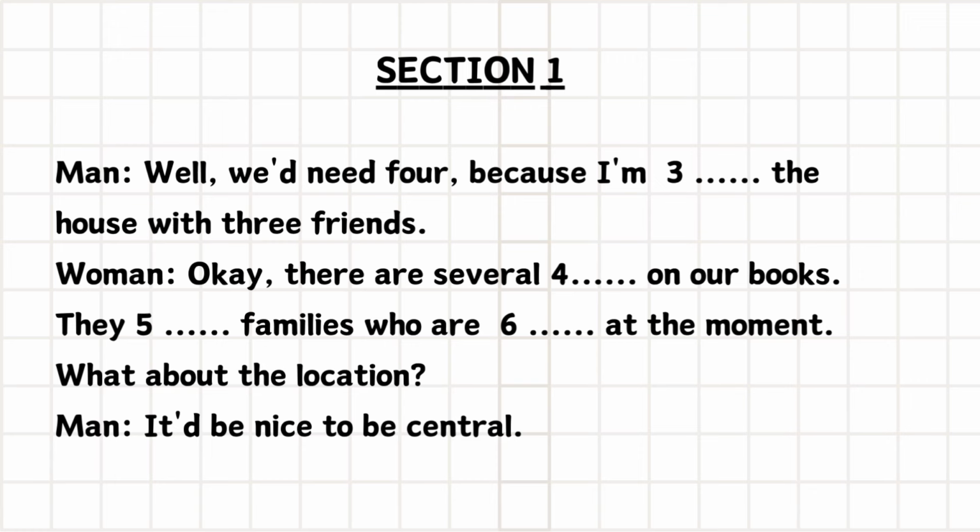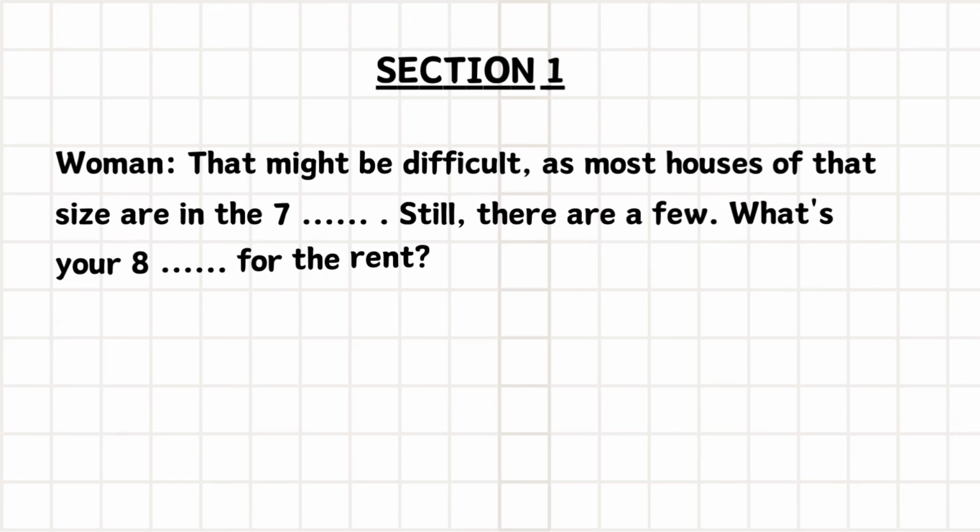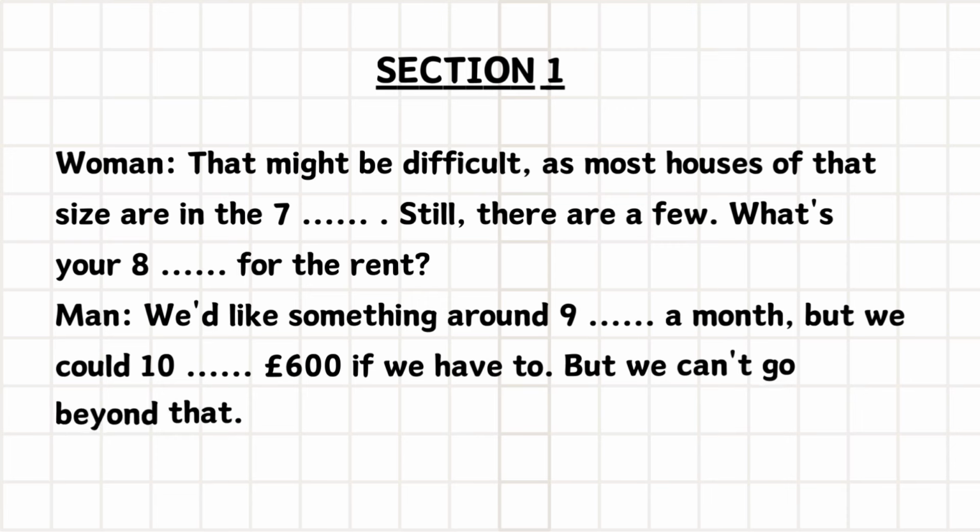Okay. There are several of that size on our books. They mostly belong to families who are working abroad at the moment. What about the location? It'd be nice to be central. Oh, that might be difficult, as most houses of that size are in the suburbs. Still, there are a few. What's your upper limit for the rent? We'd like something around £500 a month, but we could go up to £600 if we have to. But we can't go beyond that.